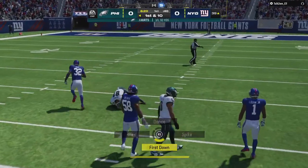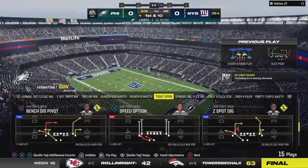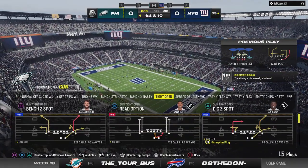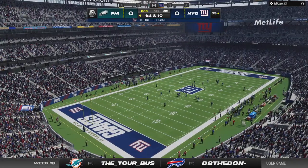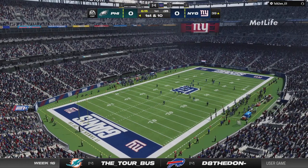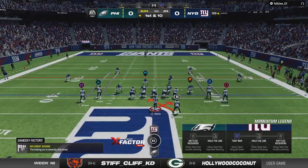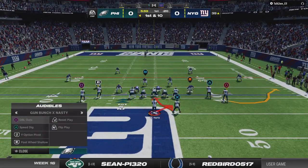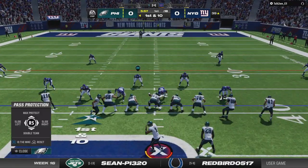The throw over the middle, taken in. And he has a big gain inside the 40 before being dropped. A gain of 32 that time. So how about that for a chain mover? They're all the way down inside the 40 now for first and 10. And Hurts going to move him around.